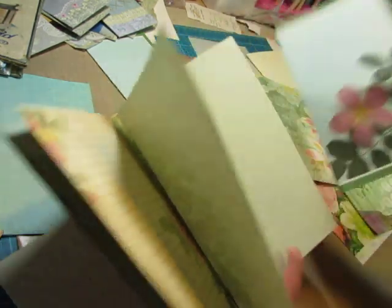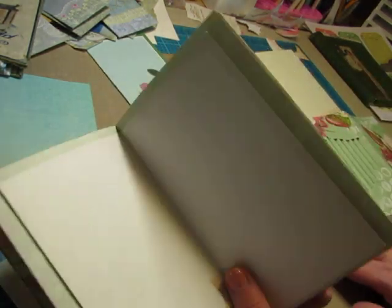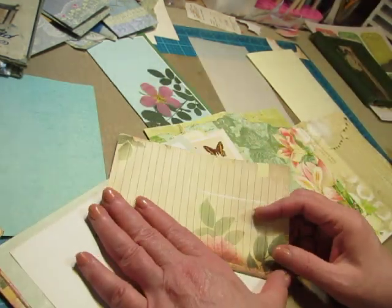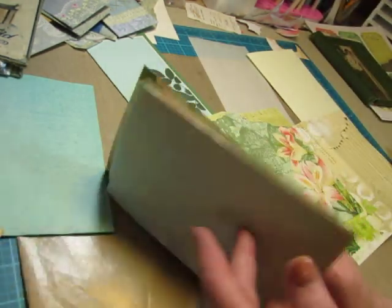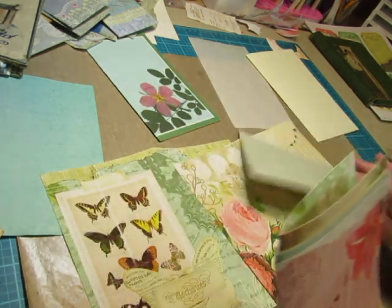Put a solid and then a patterned one. And then I get to put one of these in the center. And now I think I did something wrong because I only have 2 left.